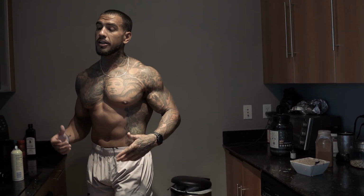Our breakfast is ready and we're ready to go. So now we're gonna get the containers and get everything ready. Once the food is done, we meal prep and we get our day started.